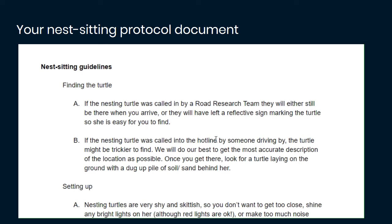And then if the turtle was called into the hotline, the start hotline, as a tip by someone just driving by, it's going to be a little bit trickier, but there are some good tips and tricks for how to find nesting turtles. You're going to look for something in the dirt that looks almost like a rock, depending on how big it is, and there's going to be disturbed soil behind it. Basically you're looking for a turtle lying in the ground. She could be rocking back and forth gently, but there's definitely going to be some soil behind her. So that's what you're going to look for.